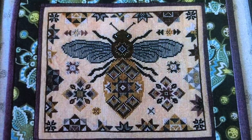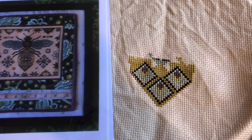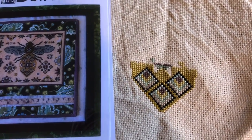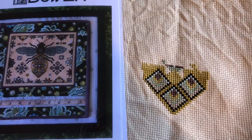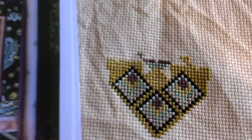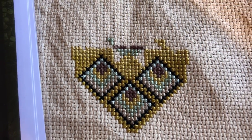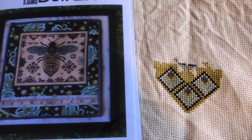I'll check back in with you soon. I did not want to put this one down at all. It is so nice to stitch the quilting bee finally, and I don't know what it is, the Quaker sort of style really draws me in. I find it easy to stitch, it makes sense, and everything is even, I guess, and that's why I find it easy. So pleased with the bee bottom so far. It was really hard to stop. One more thread.